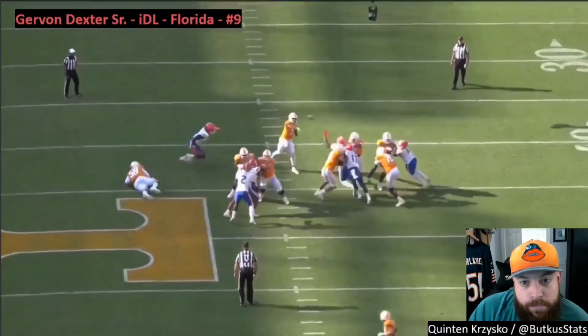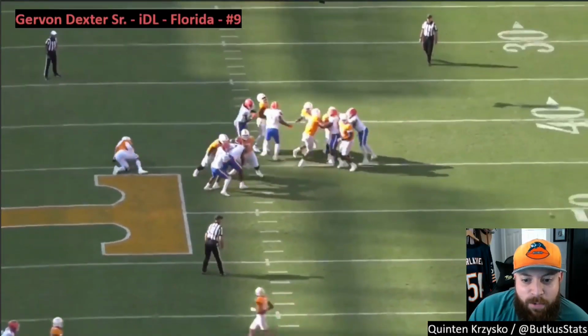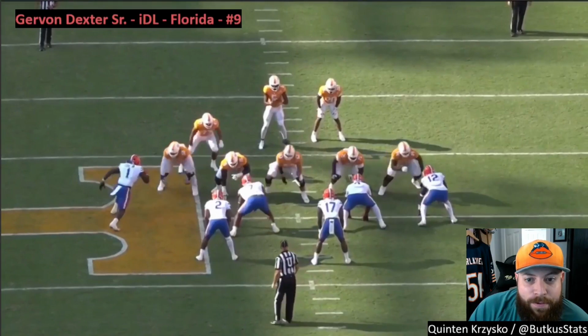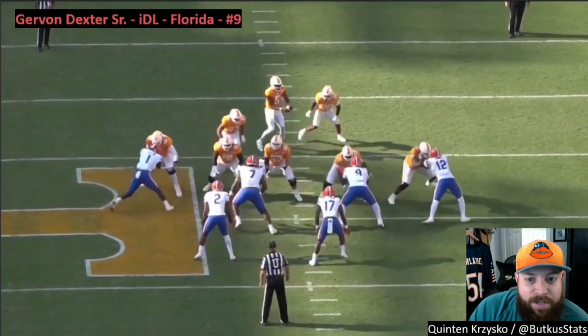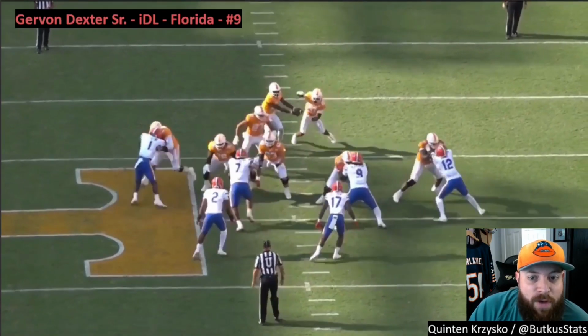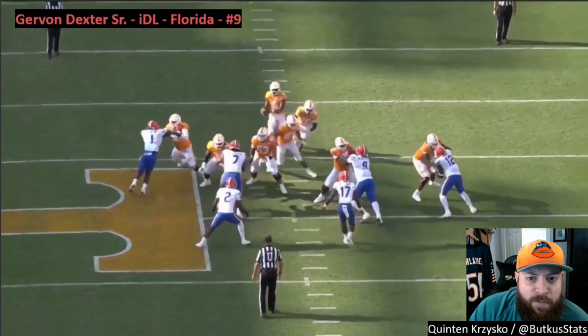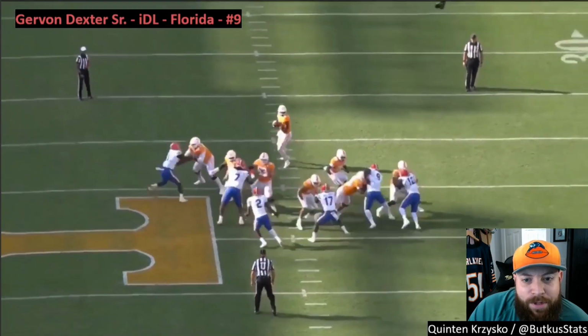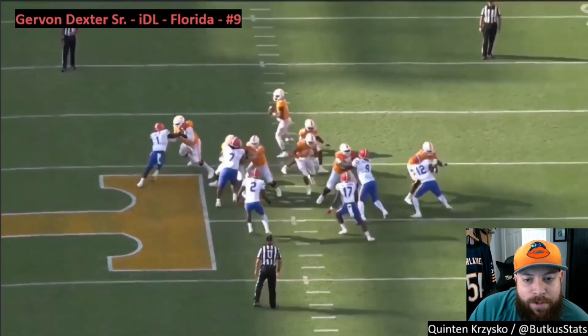There, you see some nice hand work right off the snap. So a little slower than some of his teammates, but not terribly. Gets his hands right into the chest of the guard here. I think that's Jerome Carvin, who's now a Kansas City Chief, I think, when undrafted. And then just discards him. Just rips him off of him.